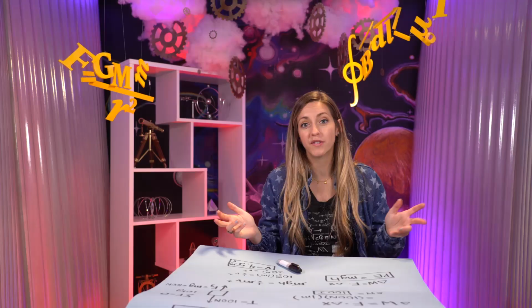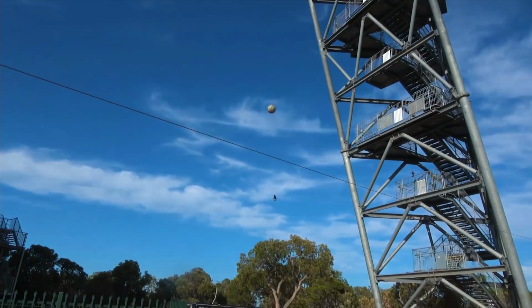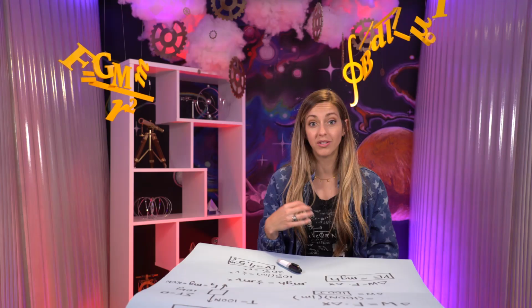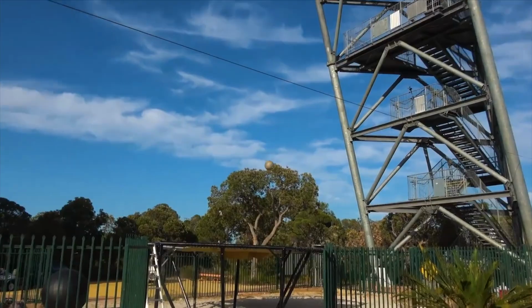You might have heard that energy is always conserved. So where did the potential energy go? It didn't just disappear. So look and listen. You can see and you can hear it. The ball transferred a lot of its motion, a lot of its kinetic energy into vibrations in the trampoline itself, which in turn created vibrations in the air carrying the sound. And those vibrations are kinetic energy.